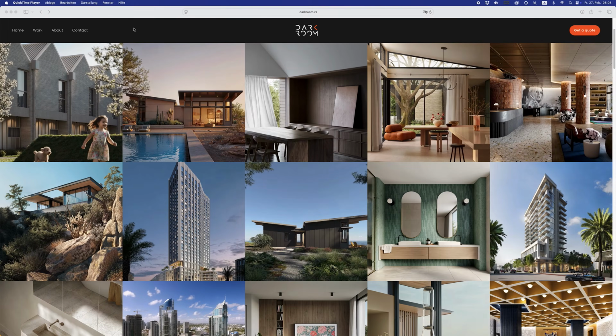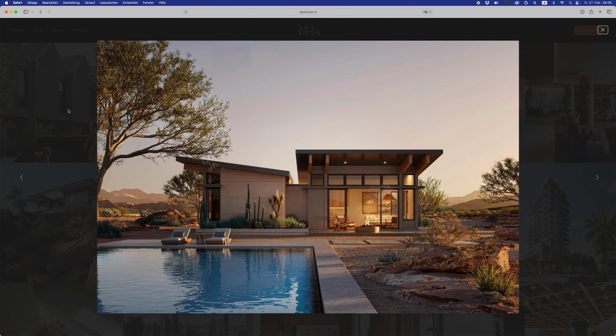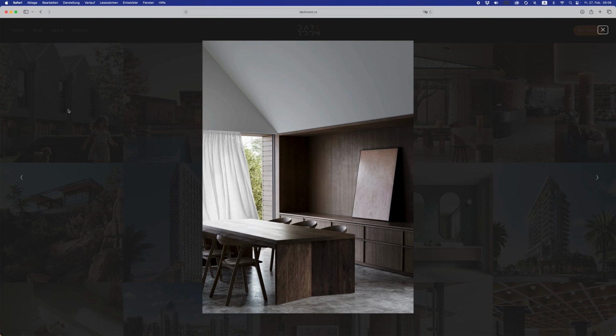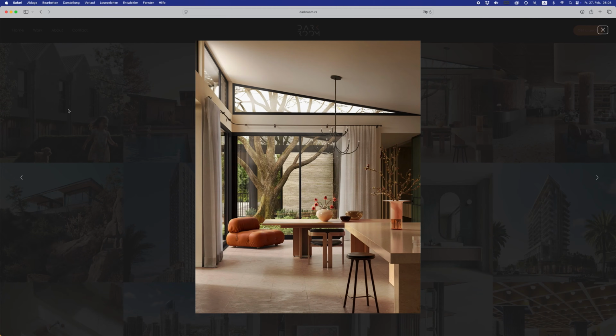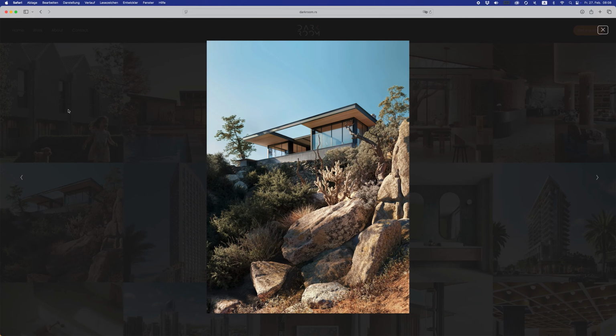Number 4. DARKROOM. DARKROOM was founded in 2016, grew into a 20-person team, and now delivers stills, animation, and VR for clients across America, Europe, and Oceania. But the numbers aren't what make them interesting. The work is. What hits first is their control of mood.